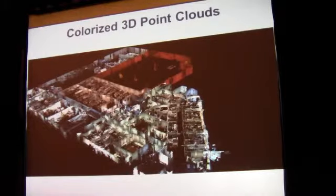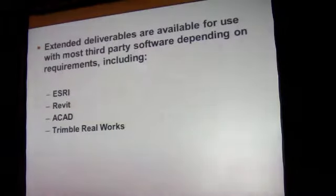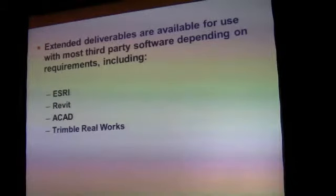So visually, it presents a product that never really, up until these indoor mobile mapping systems came along, we never really generated anything of this kind of quality or detail before. Just a little bit on the software: the data generated from our system will run in Esri, Revit, AutoCAD, and Trimble's own software.